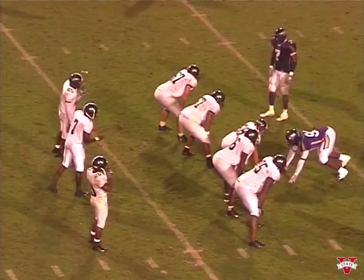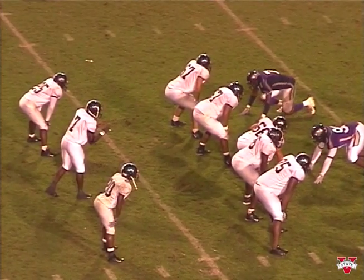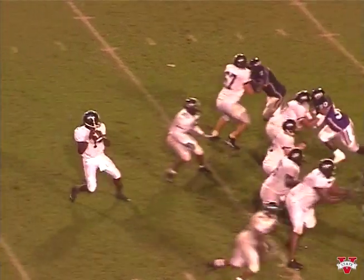I thought he numbered. And here we go. Just wants to get the first down on Fabian. Fabian. That's the snap. That's the play for it. Good protection. Downfield. Got a man down here.